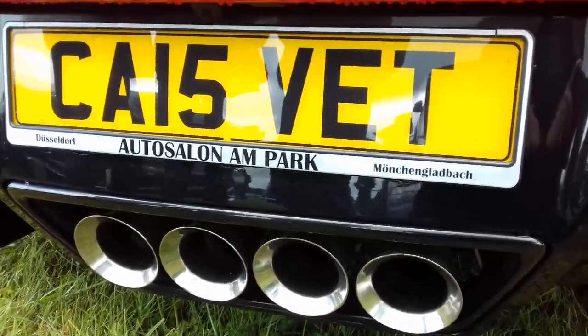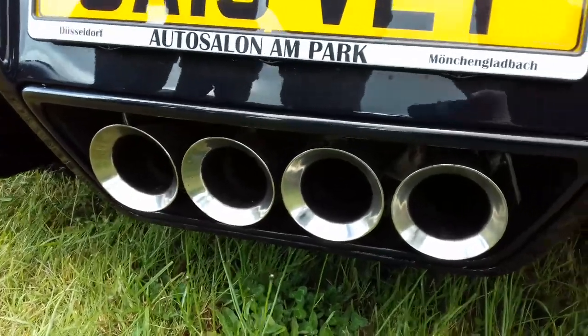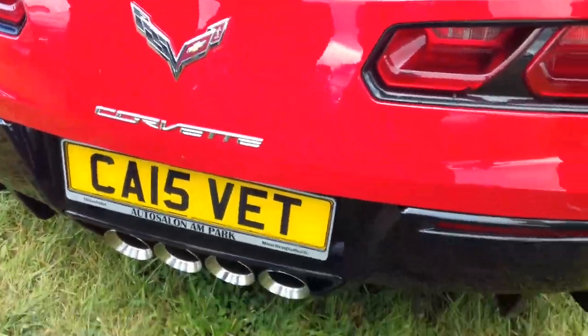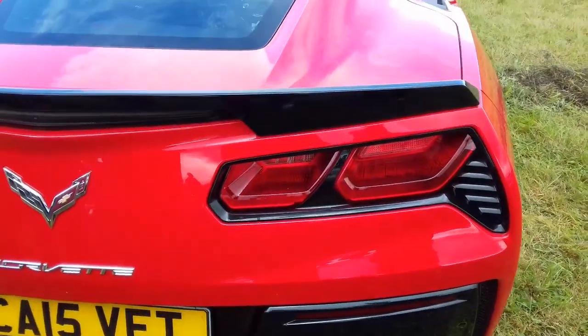That's how you do an exhaust system. That is how you do an exhaust. Trumpets, pretty much. Trumpets. Of course, it's a really good wear. Inspired a lot of European.